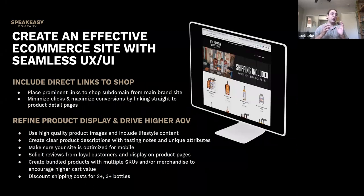If you've got multiple different spirits in your catalog, and you want to create, say, a bar starter kit where you get a gin, a whiskey, and a vodka, where it's just everything you need to get started, then that is a great way to incentivize customers to buy more.